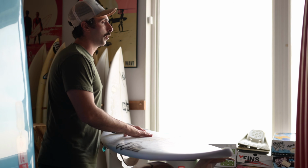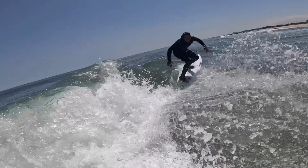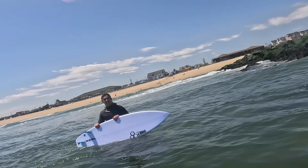I would recommend you ride this board in the same volume as Happy Everyday, your standard everyday shortboard daily driver. Ride it in that same volume, if not a hair more volume. Volume does not hurt, especially if you plan on riding it in those 1 foot conditions. It'll just help you paddle in and help you generate some speed in some weaker sections.